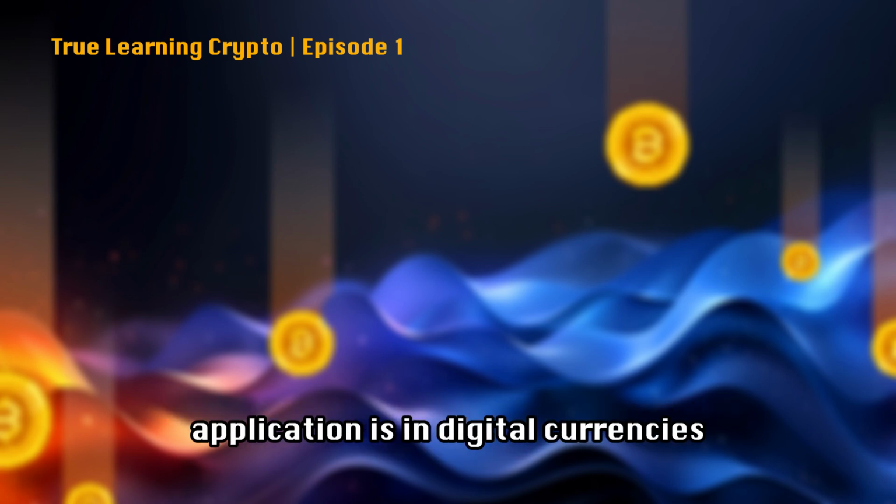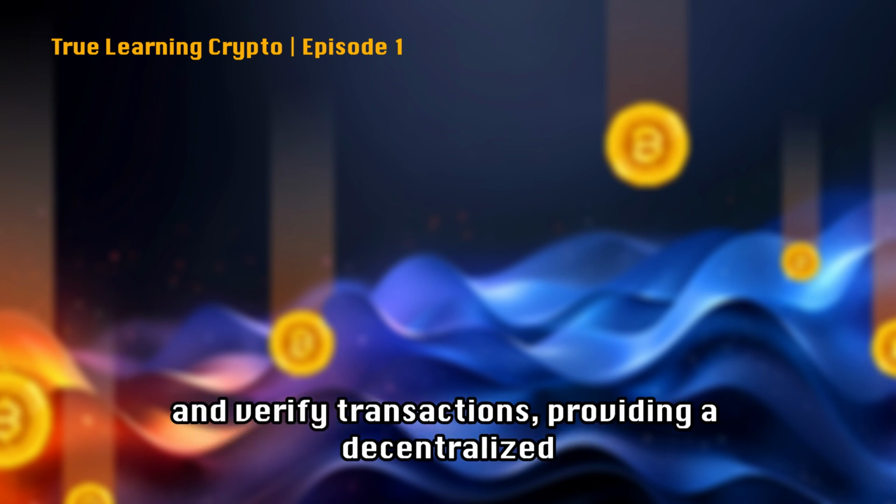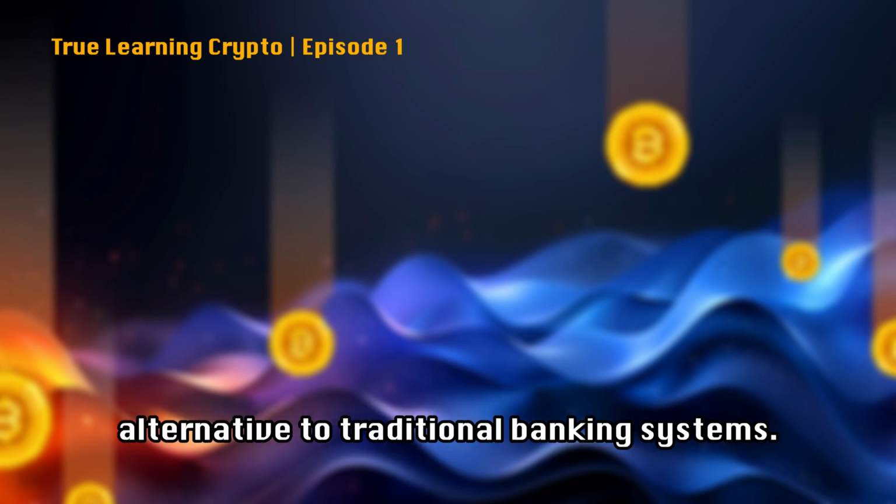Blockchain's most famous application is in digital currencies like Bitcoin and Ethereum. These cryptocurrencies use blockchain to securely record and verify transactions, providing a decentralized alternative to traditional banking systems.